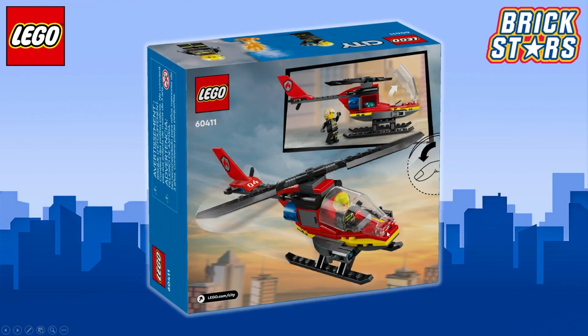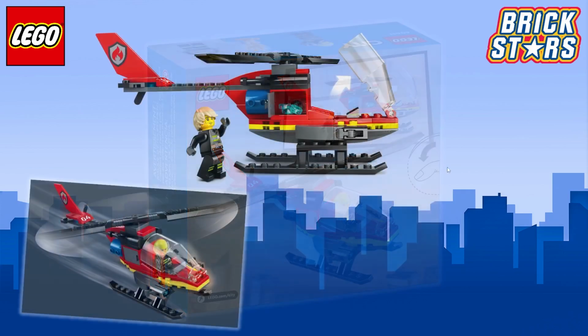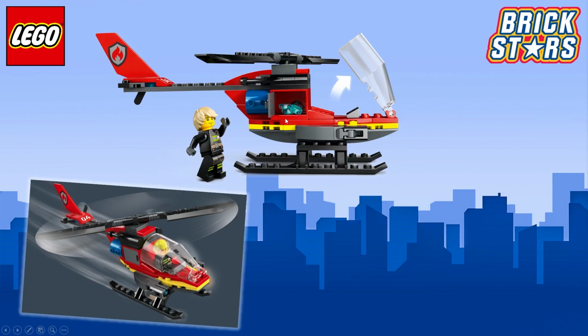If we go to this photo here, you can see that the cockpit kind of comes down. You get this nice slope piece, so the shape of it for sure looks to be pretty sweet. And it's Unit 4, as we've discussed earlier. It has water cannons on the side and this little door that opens on the side of the helicopter, revealing more water storage. So it gives you the ability to store things inside.